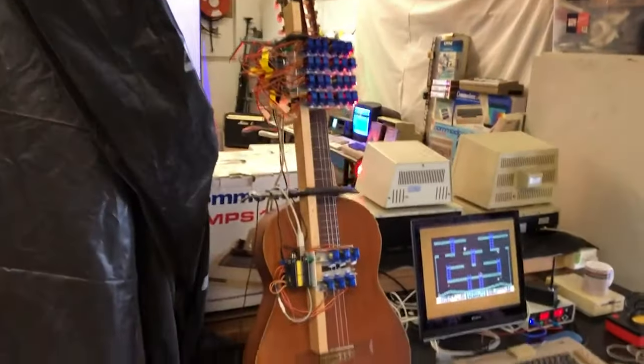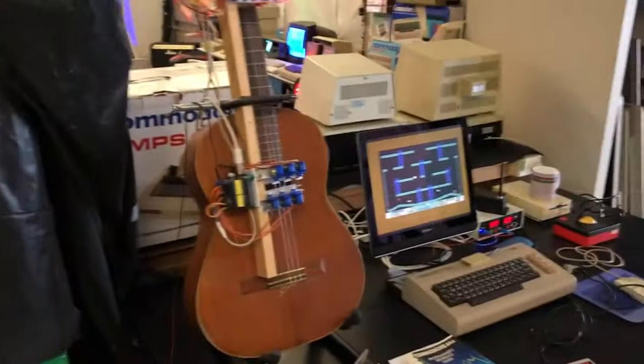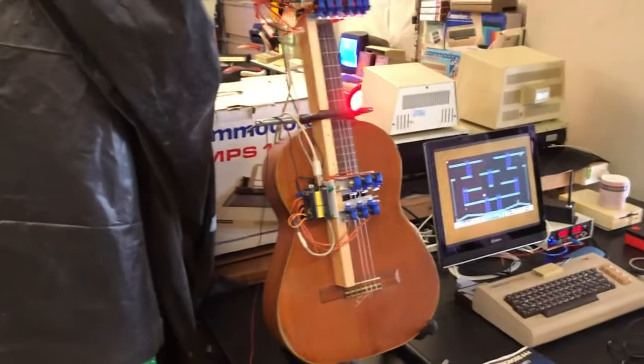And of course we have a Commodore 64 which plays the guitar. Probably better than me. I'm really slight, I haven't practiced.